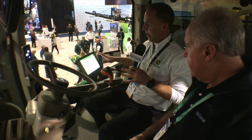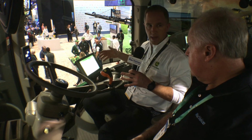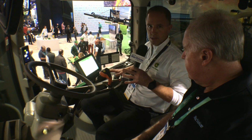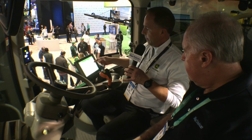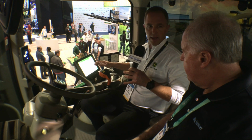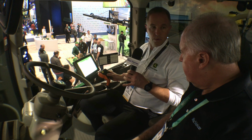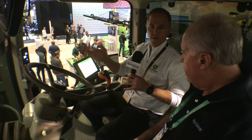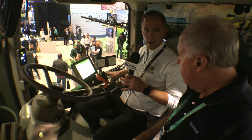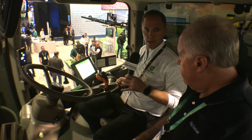And before automation and some of the intelligence that we added, the operator had to know how to manage each one of these buttons independently. Now through automation, we do a lot of this for them. So they get in, they hit go here, and the machine starts driving by itself, and they start spraying and applying the product that they need to as they go through the field.